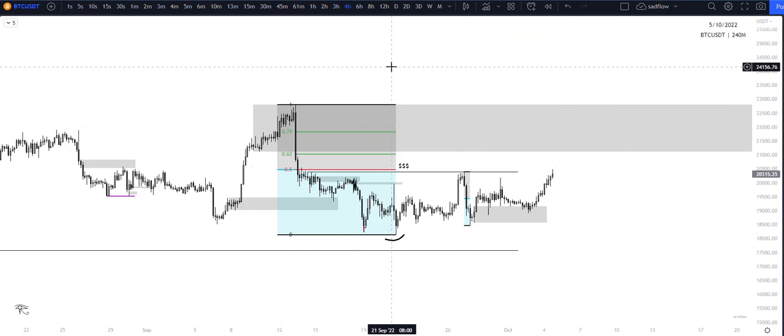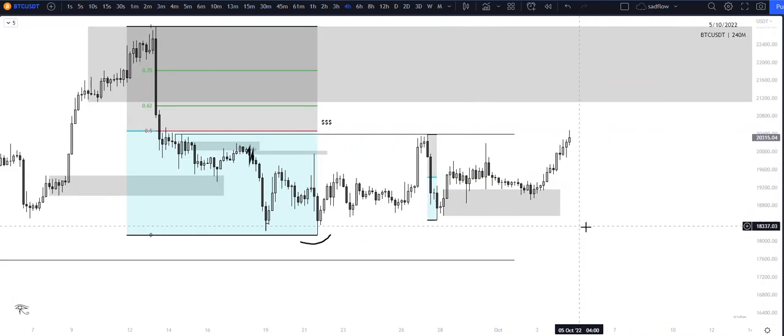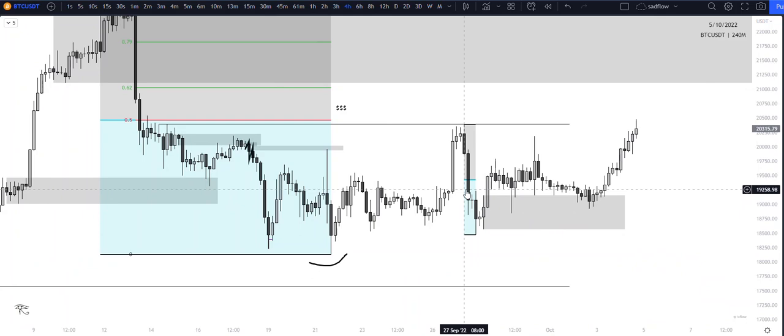Again, we're reacting as far as how that goes, but right now, let's talk about what we're looking at. So we had that 4 hour break of structure upside from that consolidation candle that we had seen right here, right? So where's your candle before? Your demand zone after the first institutional candle mitigation.